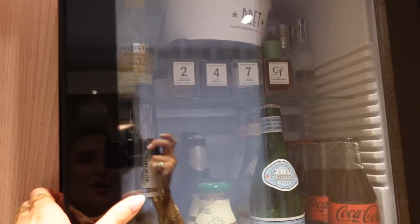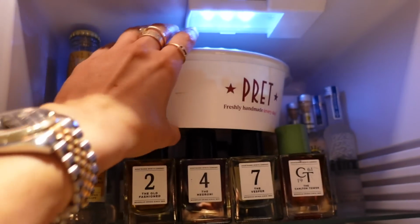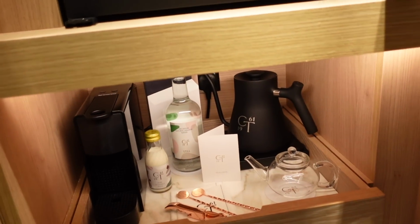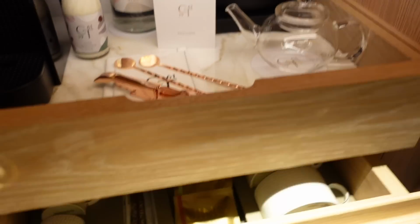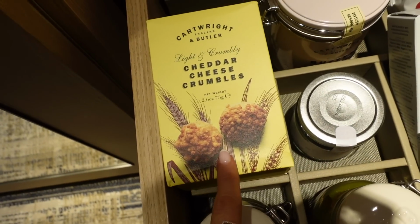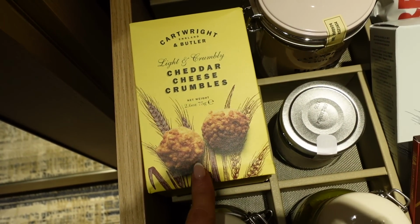But inside the mini fridge, I actually put a Pret salad in here and I am ready to eat it. They also have lots of gorgeous things in the mini bar. Have teas, coffees. Look how beautiful even like the chinaware is. But these, I feel like are screaming my name. Cheddar cheese crumbles.